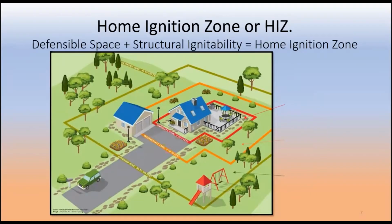The defensible space plus the structural ignitability equals the home ignition zone, also known as the HIZ. The immediate zone, HIZ1, includes the home and 5 feet out from the foundation. The basic Firewise objective for HIZ1 is to reduce and remove ignition points near the home.